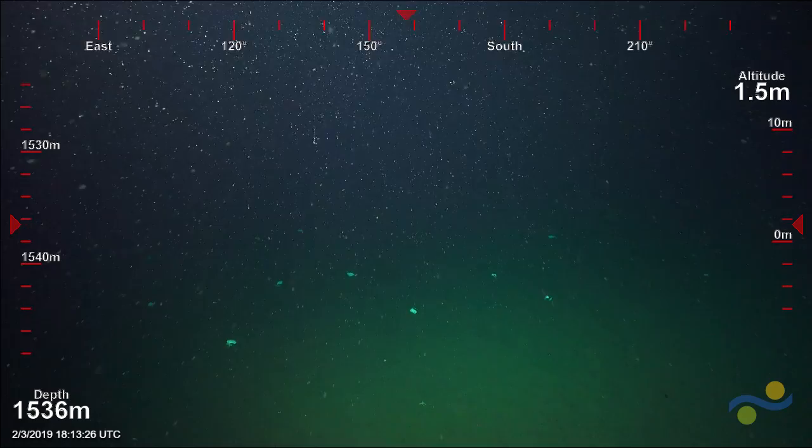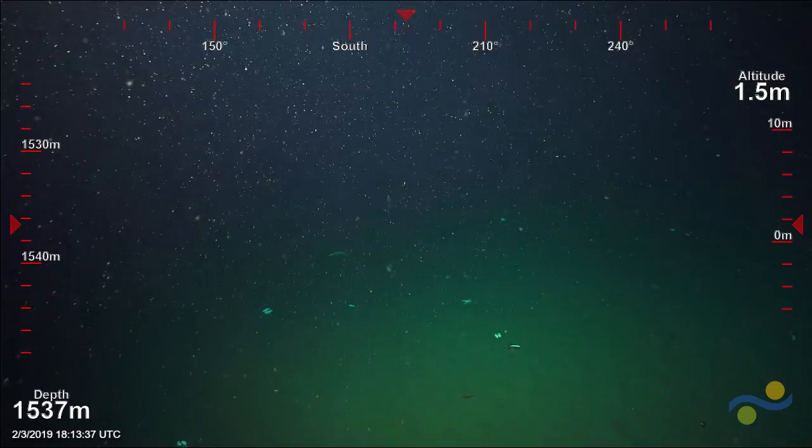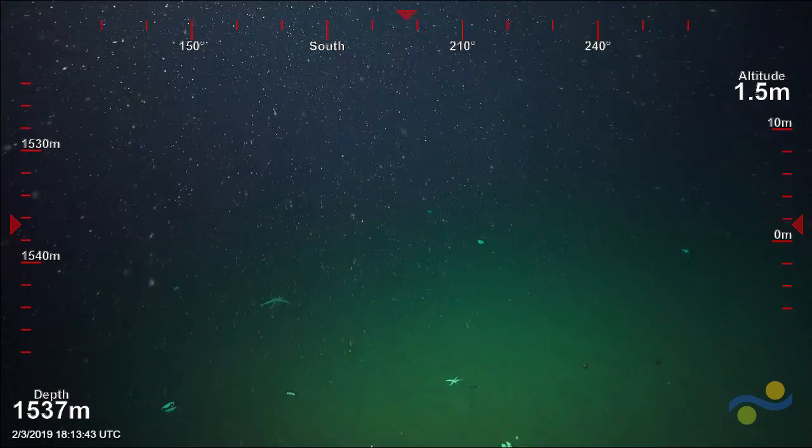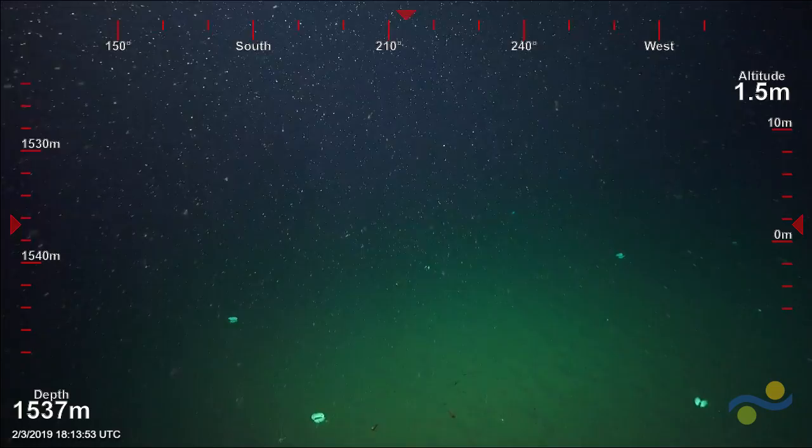As we transit along, we'll take a look, see if there's anything interesting. So how far away is Falco from us at the moment? 80 meters. So the ship's slowly moving, and the ROV 1,500 meters below her is matching her speed, and we're moving to the next location. And on our multi-beam system we can see a large plume.